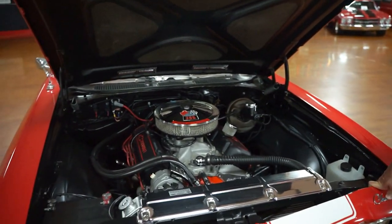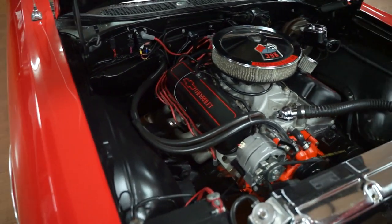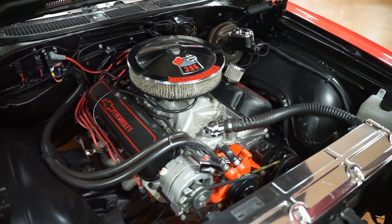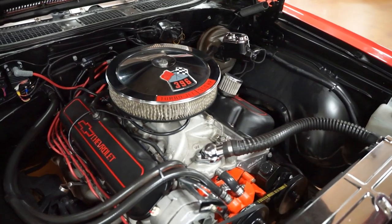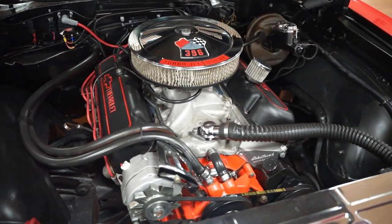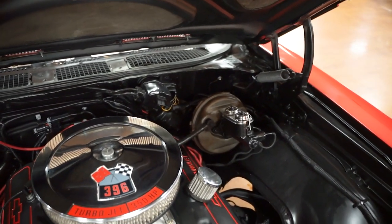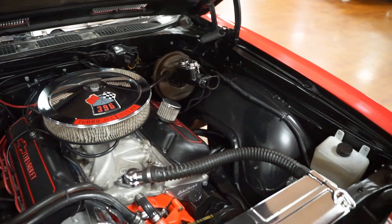I can promise you this car will not last long, and I will tell you all the reasons why right now. Power steering, power brakes, 396, no air conditioning. It does have the cowl tag present that you'll be able to see in the still photos up there in the driver's side corner of the hood.